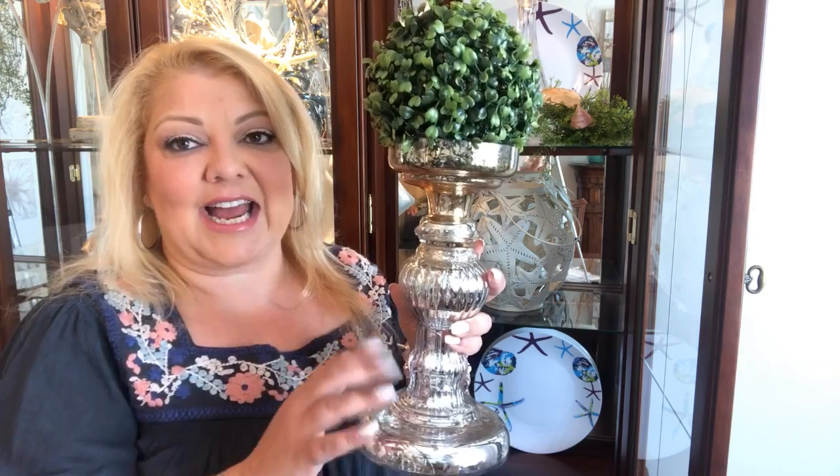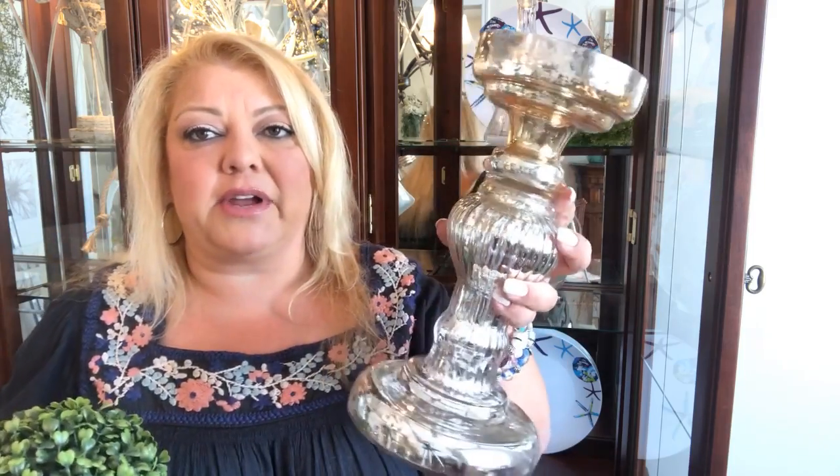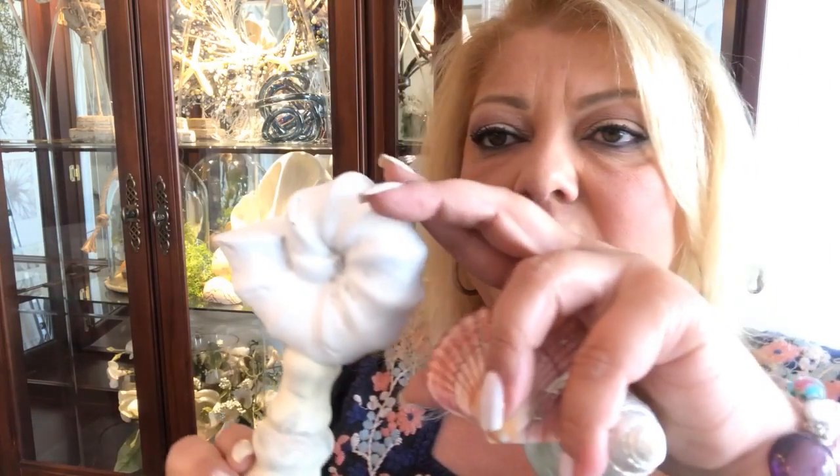I got this. I don't know if you guys remember this. I had it in the hutch last time. It's a mercury glass candle holder and a topiary ball. And I just put them together, and I'm gonna put that in there like that. And then, again, I'm gonna use another one of these picks. Hold on, it's intertwined. Another pick. Oh, let me take the price off. And this little Dollar Tree thing, it was pink, it was gold, and I just kind of distressed it and painted it cream so you could see it there. And then a few more seashells. And then just the pick around here to give it some look. So let me do that, and then we'll move to the other side.